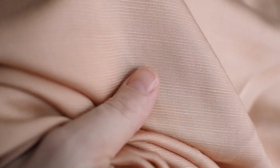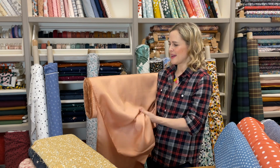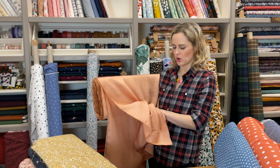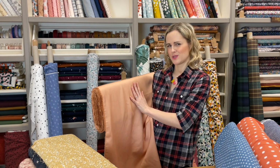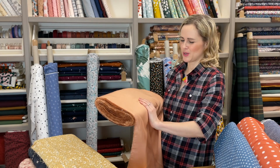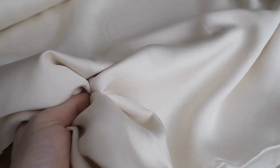I think it looks quite silky, this fabric. It's got this almost sheen to it, and hopefully you can see that just catching the light. It's very beautiful. So this is a lovely peachy, light corally colour, a little bit orangey as well. I guess it would depend what light you were looking at it in, but it's beautiful. It feels lovely. And then we've also got it in a classic ivory off-white colour as well.